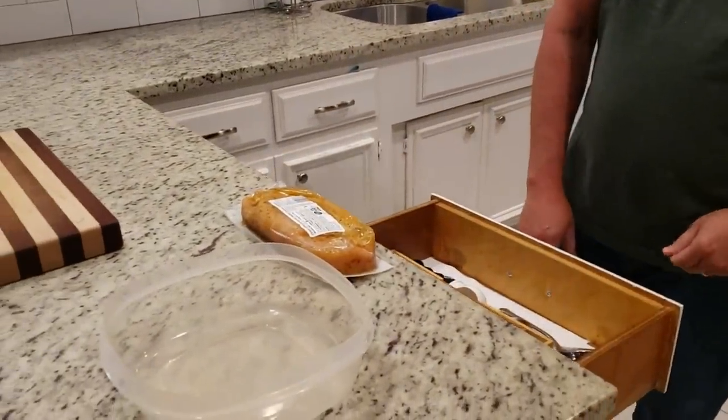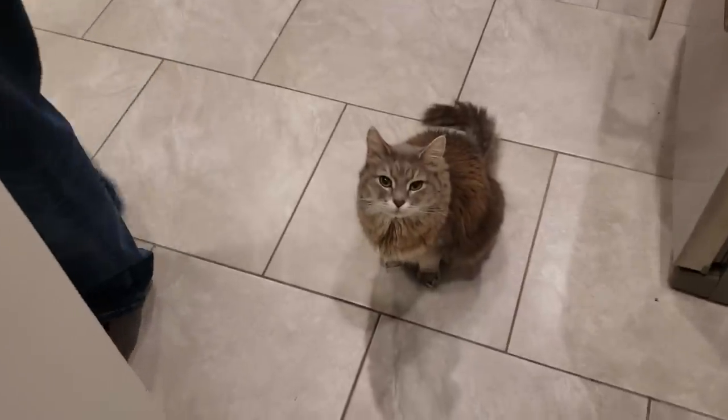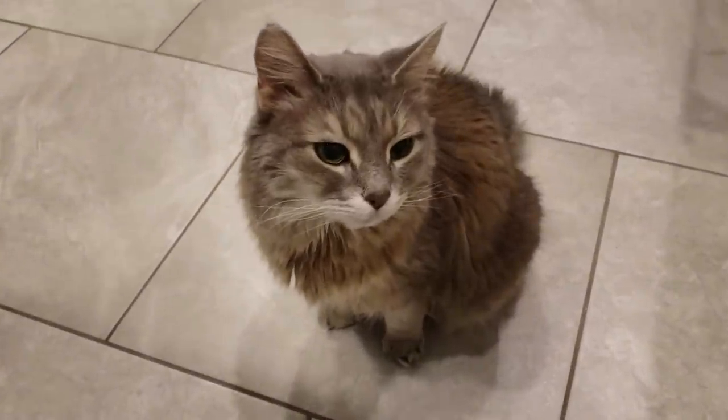So he's going to get the grill started. He's going to take them out and put them in here. She's going to sit here and beg for whatever it is that she wants to beg for.